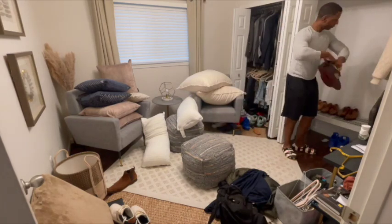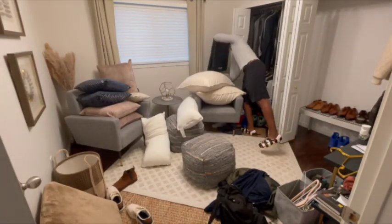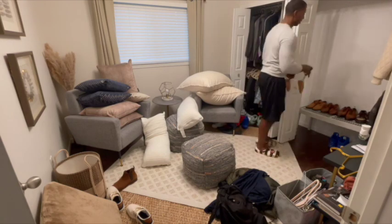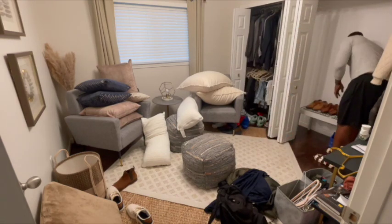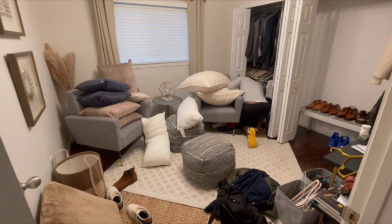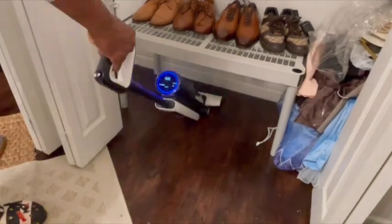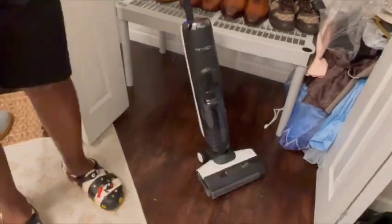In case you're wondering why there's chairs and poofs and pillows and a full-size closet in this room, is it a bedroom? What exactly is going on? Yes, this is our additional bedroom, but I want to say a year or two ago, we did a full transformation of this room.